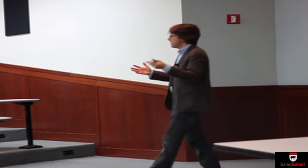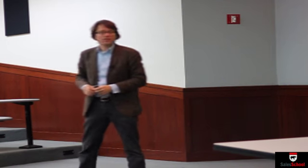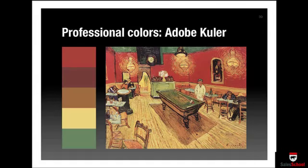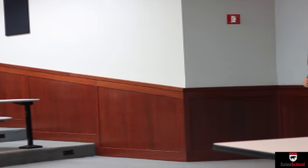Colors are another one. I don't really care what colors you use. It's a very personal taste, but at least keep them consistent: the same colors, the same slides. And there are good software tools to get your color scheme. Adobe Kuler allows you to upload an image, and it will extract color codes for you. It's just a matter of programming the color codes into your PowerPoint template, and off you go. You have consistently colored slides.